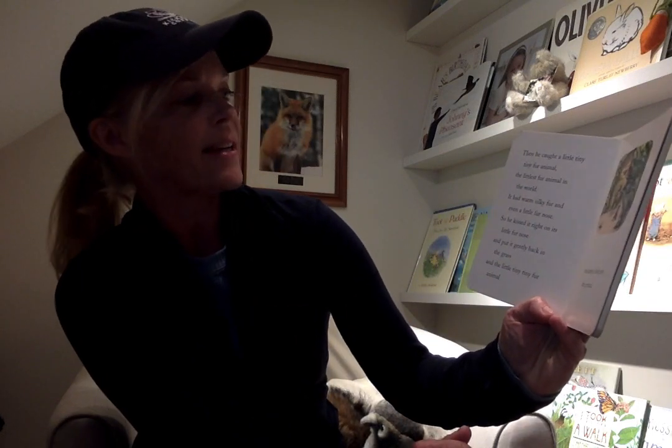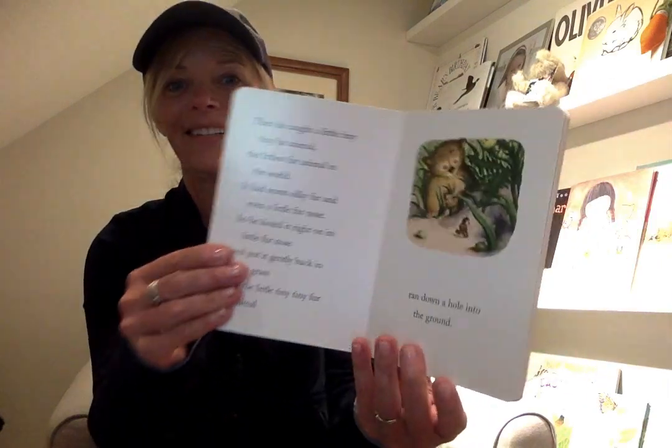Then he caught a tiny little fur animal, the littlest fur animal in the world. It had warm, silky fur, and it even had a little fur nose. So he kissed it right on its little fur nose, and he put it gently back into the grass. And the tiny, tiny little fur animal ran down in a hole in the ground. See?